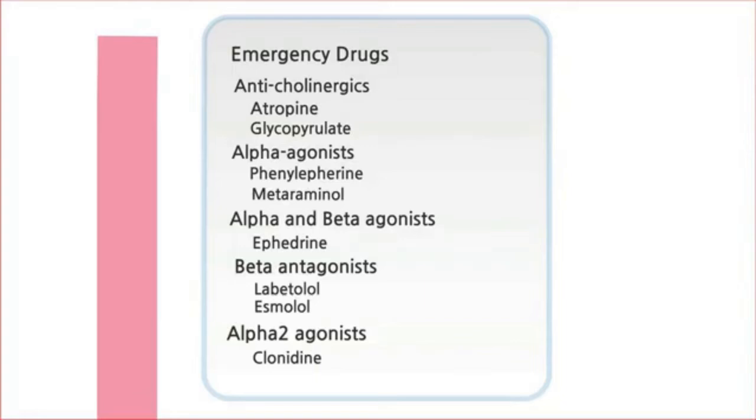Sometimes the heart rate and the blood pressure increase, and what this usually means is that the patient is responding to the surgical stimulus. So what you can do is give the patient some analgesia, some paracetamol or some morphine, and this usually does control the blood pressure. If it fails to control the blood pressure, you can start using drugs such as beta antagonists such as labetalol or esmolol, or an alpha-2 agonist such as clonidine, just to reduce the blood pressure.